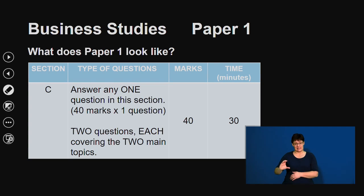Then Section C is going to be your essay question. You're going to get two options there. One will be on business environments, and then you'll have one question which will be on business operations. And within your essay question, you're going to have 4 sub-questions, right? And in terms of business environments, they can link a whole bunch of concepts together and examine you on that. The same with business operations.